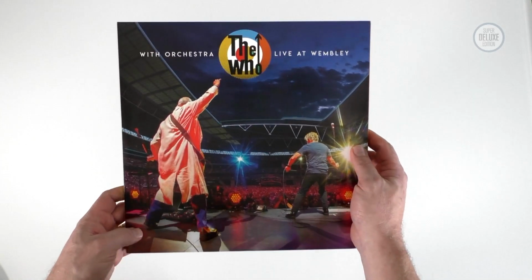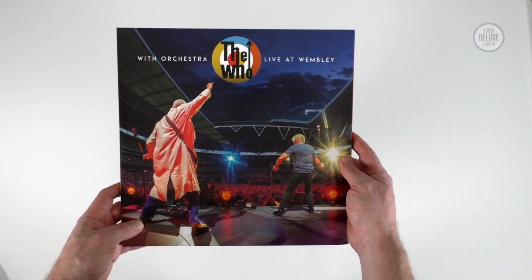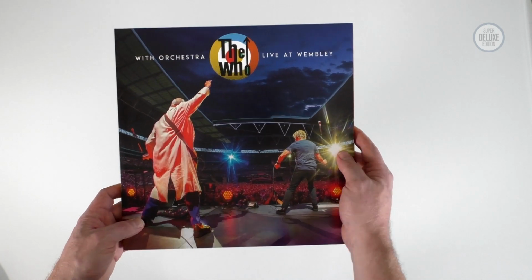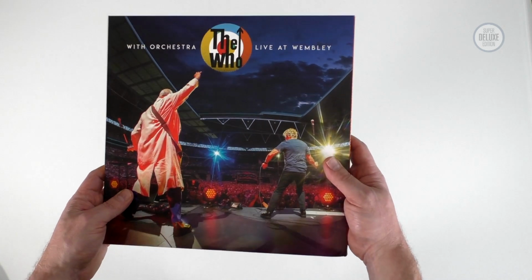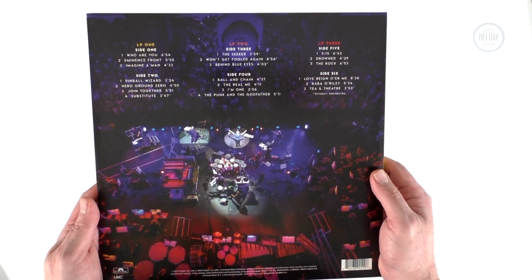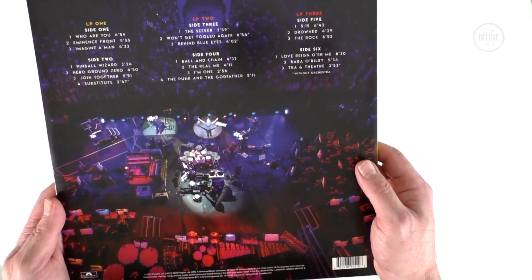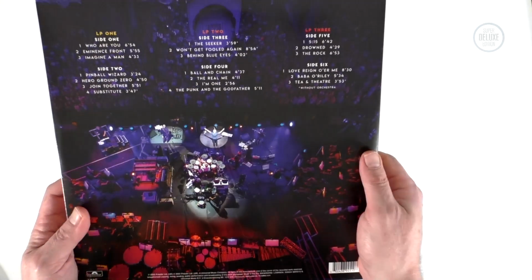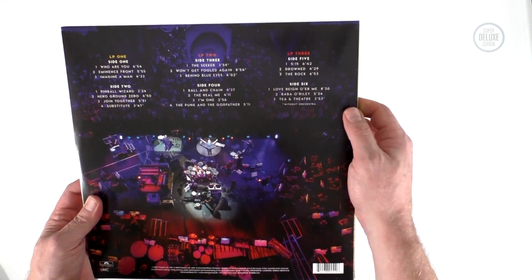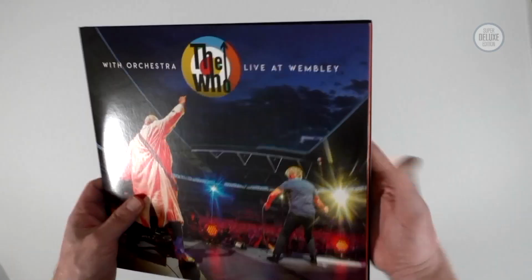So it's kind of reworked versions of Who classics with an orchestra. It's available as a 3 LP vinyl set, a 2 CD plus Blu-ray package, and there's also a standalone CD version, I believe, as well. You can see the track listing here. It's not surprising, it's just packed full of classics like Who Are You, Pinball Wizard, Substitute, The Seeker, Won't Get Fooled Again. Ball and Chain from what was at the time the unreleased Who album, which came out later in 2019. Barbara O'Reilly. It's just the hits basically, isn't it? But it's done with an orchestra.